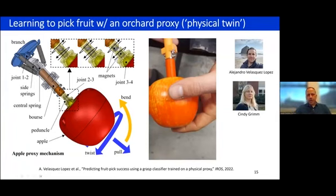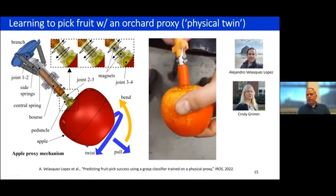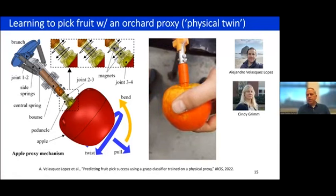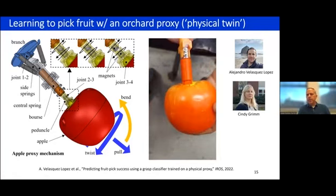There are several springs up top here. There's another spring here. I'll go ahead and play this video so you can see what it looks like. We have magnets throughout the device, and we reach a certain tensile force that's similar to where the stem pops from the tree, and we try to replicate that through magnets.